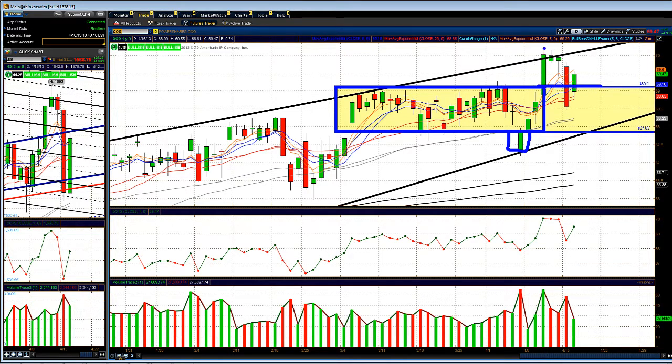We broke out, consolidated above this 70 level, or around this 70 level, for a couple of days here, and then we broke right back down inside the range, and now we're back above 69. So again, there are a lot of mixed signals here in the Qs, a lot of back and forth action. You've really got to be careful if you're trading the Nasdaq, but holding above 69 is bullish for a move back up towards these 70s. Holding below 69, we'll be looking for a move back down towards 68 and a half.